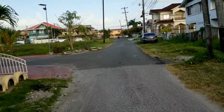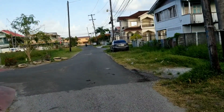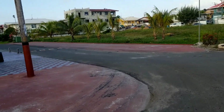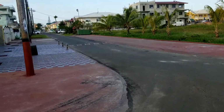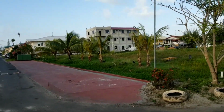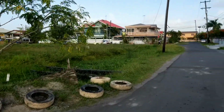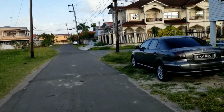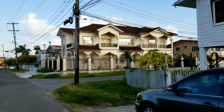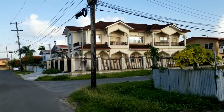So here we are completing this loop. We just came up Munipur. This is Amla Avenue. We came down Amla Avenue yesterday. That's one of the homes we were looking at on Amla, the 2 loops of Amla. This is the home we chose to show you what Indian architecture looks like.